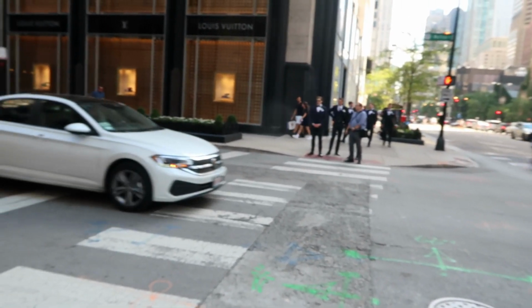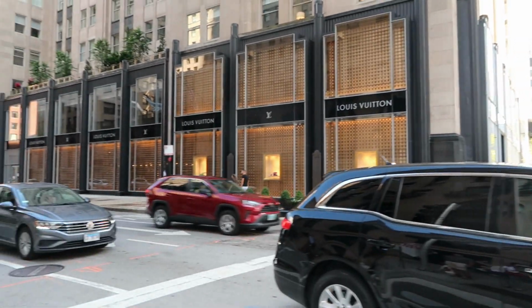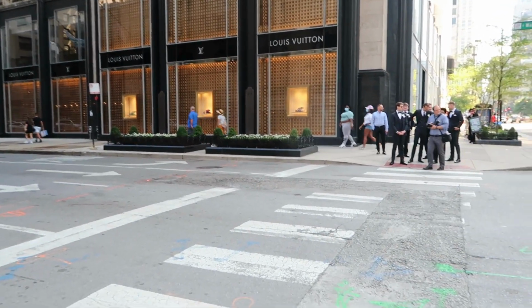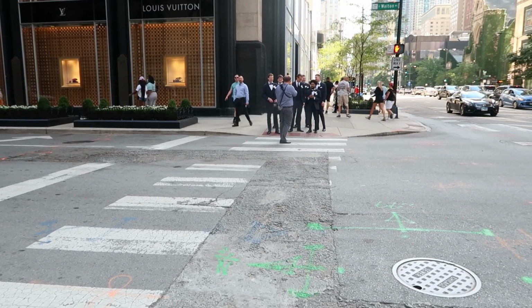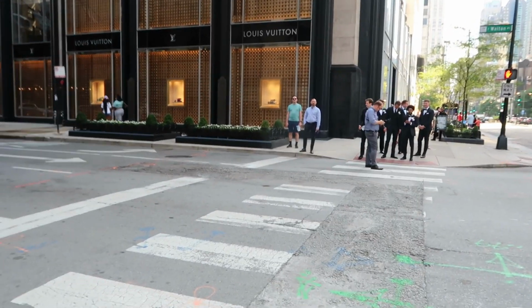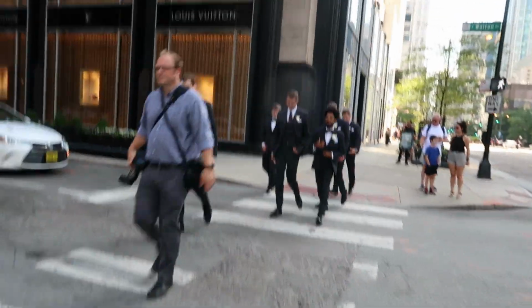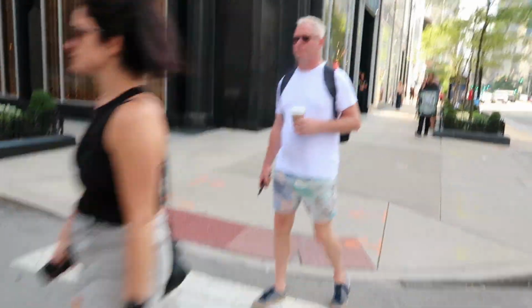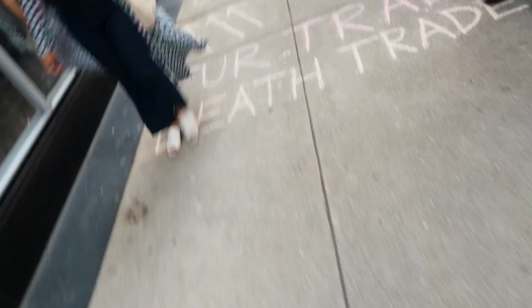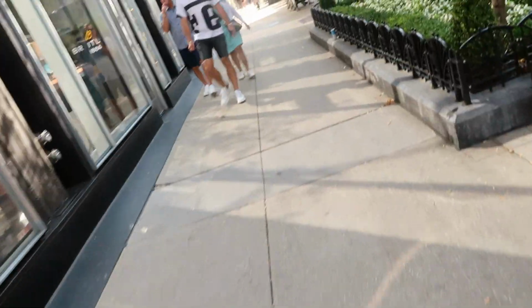Unfortunately, the people who are chanting, I think they're chanting because of the Louis Vuitton store using animals for their bags. So let me go over there. Don't walk in front of them. I'm gonna walk right in front of them. I know. I need to have one of those now anyway. Let's go in there and buy a bag anyway. I'm gonna go buy a purse now.